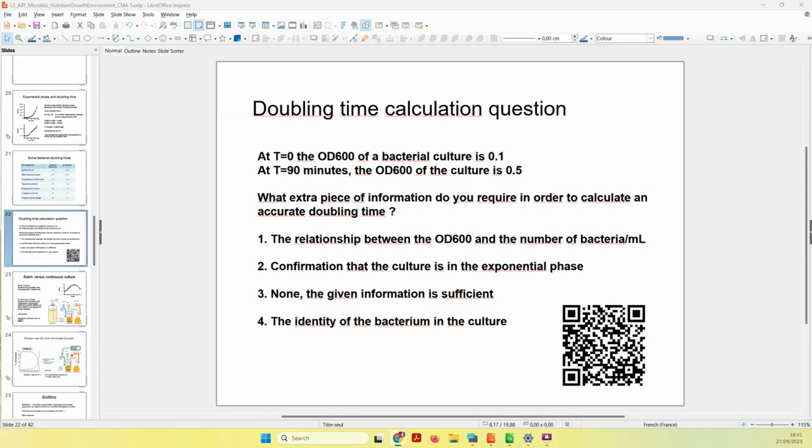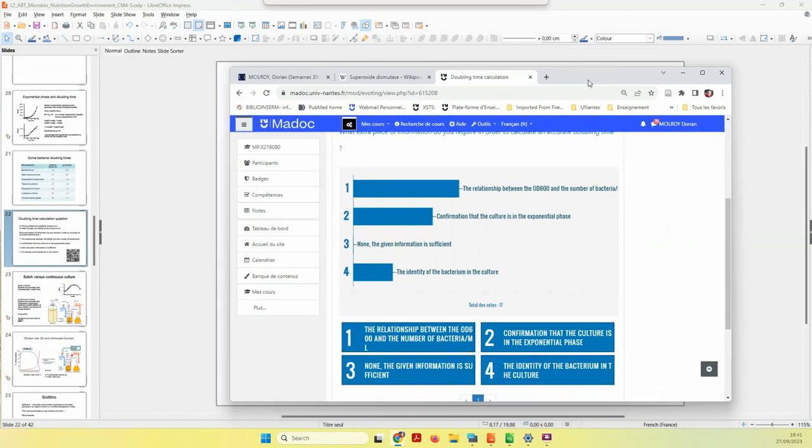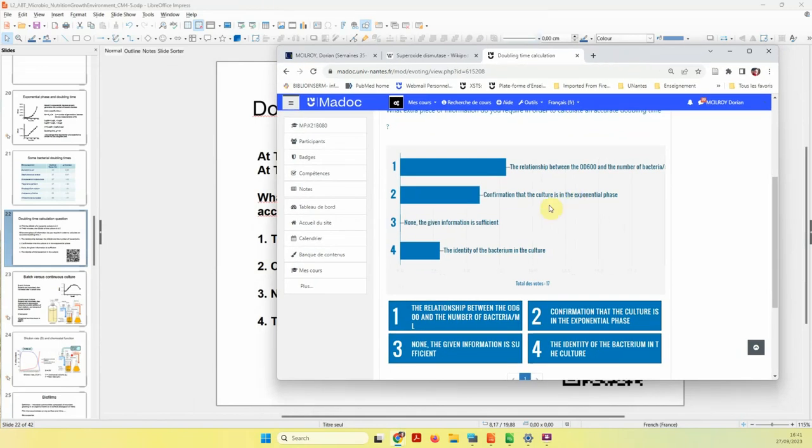16 votes here. 17. Okay, this is what you think. So nobody thinks this is a trick question. Okay, and you're right, it's not a trick question. There is one piece of information lacking. No, you don't need to know what it is, okay?